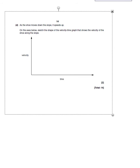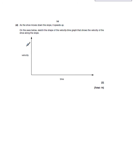As the shoe moves down the slope, it speeds up. On the axes below, sketch the shape of the velocity time graph. So we get a mark here for it starting here. If your line starts from there, then you get a mark. And we also get a mark for any kind of positive gradient.